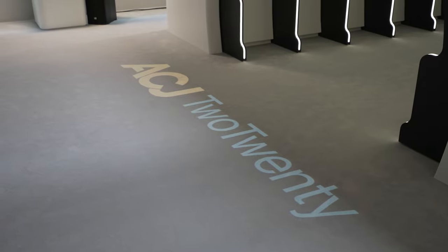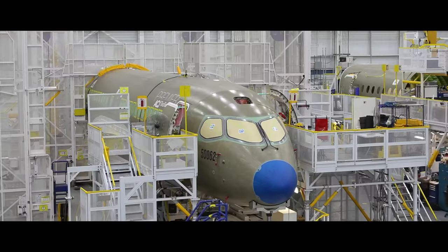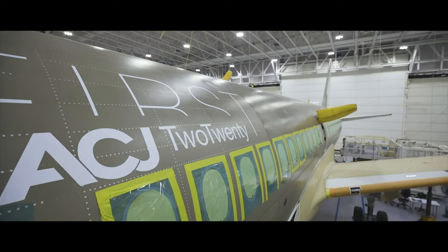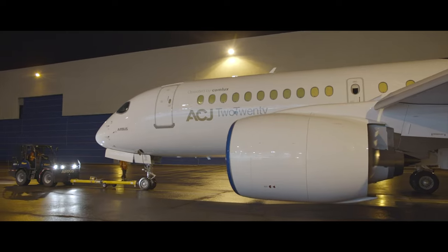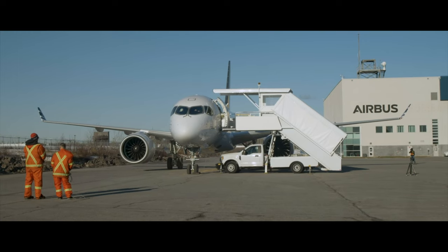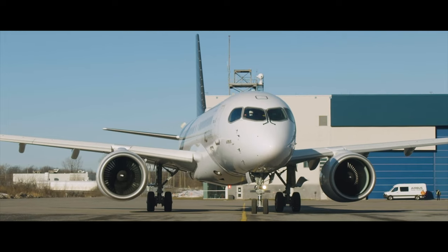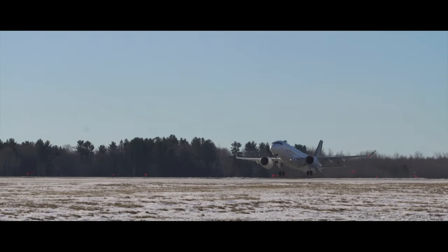The ACJ 220, which will make its debut next year, looks like a very compelling offering. Airbus says it brings an unprecedented combination of range, size, and price to the market. In the past, if you wanted both space and range like this, you'd have had to pay for a larger jet, and the higher cost to operate it too. Airbus says the A220's long legs and large cabin combined with lower costs mean it's a compelling counter to the likes of what Gulfstream and Bombardier can offer.